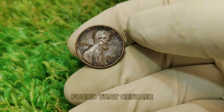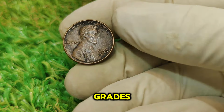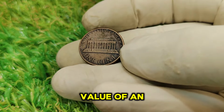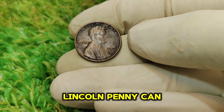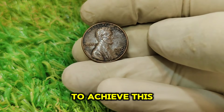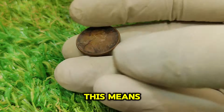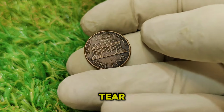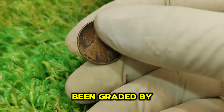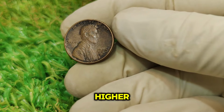Collectors and numismatists have found that certain 1980 pennies, especially those with high mint state grades, can fetch impressive amounts at auction. In fact, the current market value of an exceptional 1980 Lincoln penny can be as high as $83,708. To achieve this kind of value, the penny needs to be in near-perfect condition. This means it should be free from any visible wear and tear, with sharp details and a clean surface. Coins that have been graded by professional services and receive high grades such as MS-67 or higher are particularly sought after.